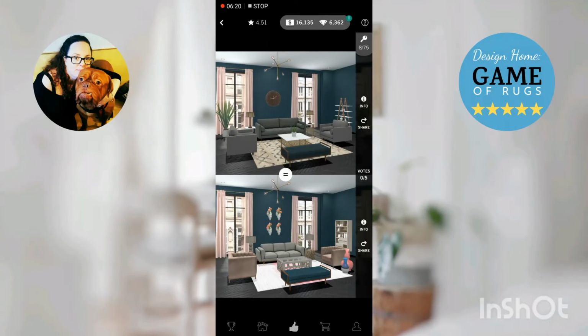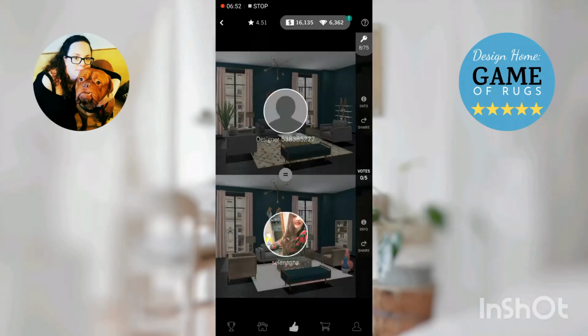I don't have a strong preference from one room to the other. I think they're both well furnished and nicely designed. They're nicely color schemed. I don't like the clock on the top. I don't think that was a good art choice. And I don't like the conchs on the bottom. I think that's too twee for a very mid-century modern kind of room. So to me, neither one of these rooms is better than the other. So I'm going to vote them equal.